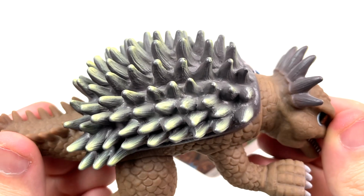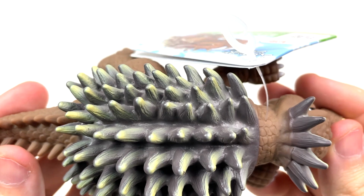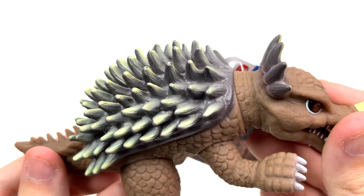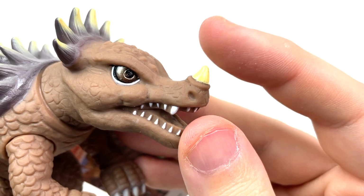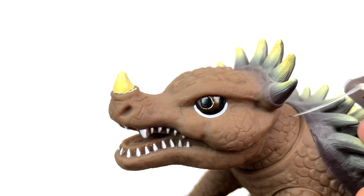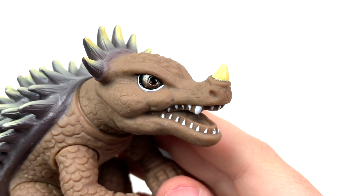Hopefully that means Bandai is preparing a Showa era Anguirus figure at some point next year, because we drastically need a new Showa Angugu dolls. Just look at that face. My god. The horn on his nose is very well done. Not gonna get anything crazy out of it in terms of detail, but paint-wise, it is what it's supposed to be.